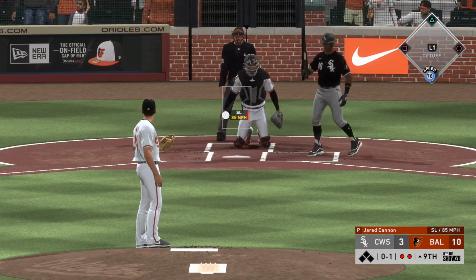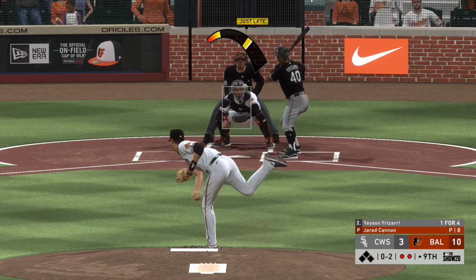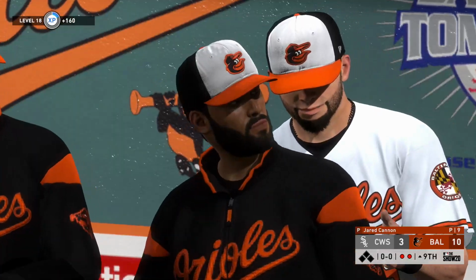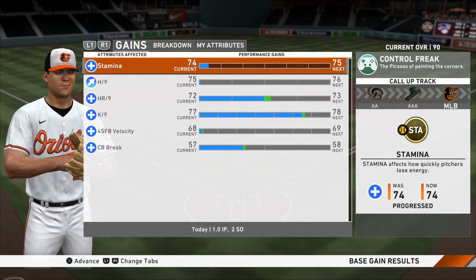This is foul right side. Not the largest crowd ever, but they're on their feet. Struck him out, and that'll do it tonight for the White Sox. 10-3 at the end of this contest. The Orioles scored 10 runs on the way to victory. Jay Groom gets the win in relief.